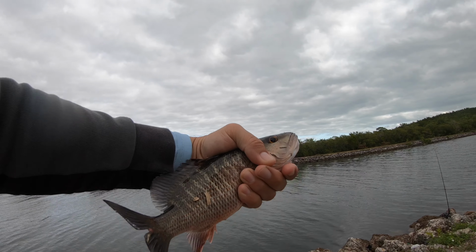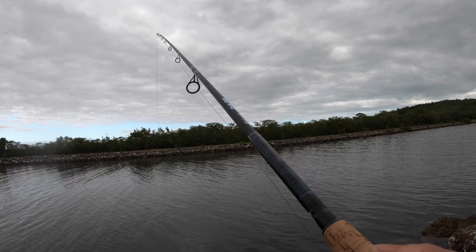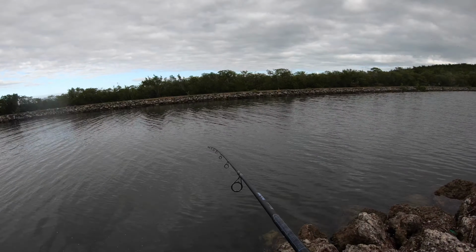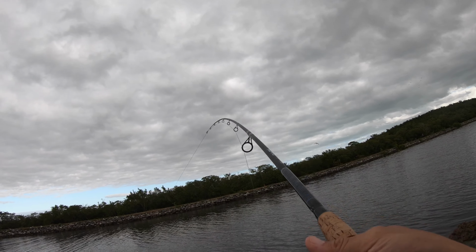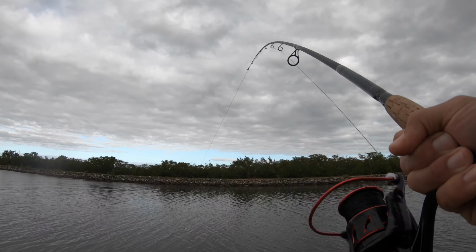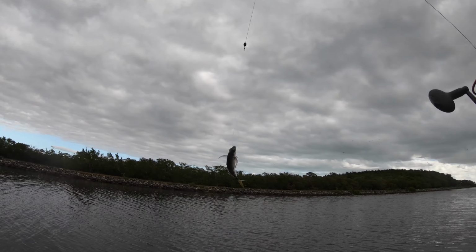Another one right at 10. It's a little thin though, so I'm not gonna take it. I think I already got a fish on. That's a good fish. Yeah, buddy. Woo! Nice, Jack.